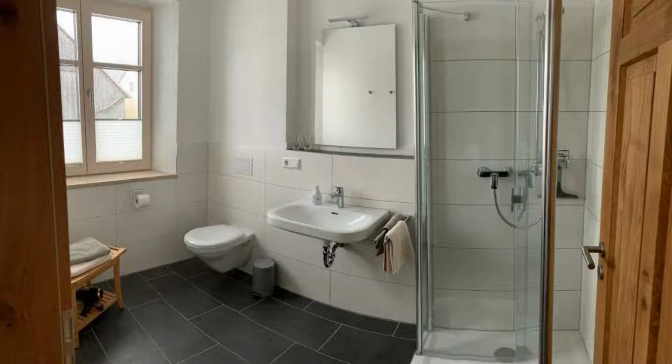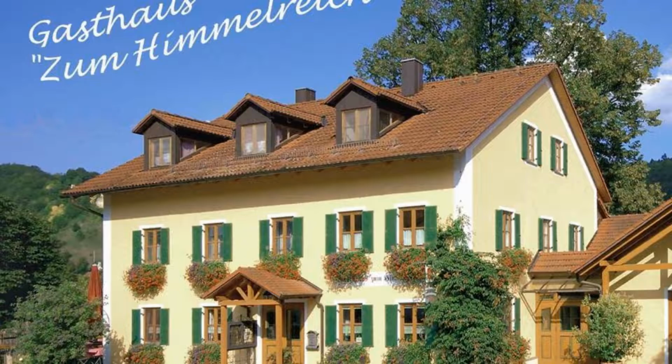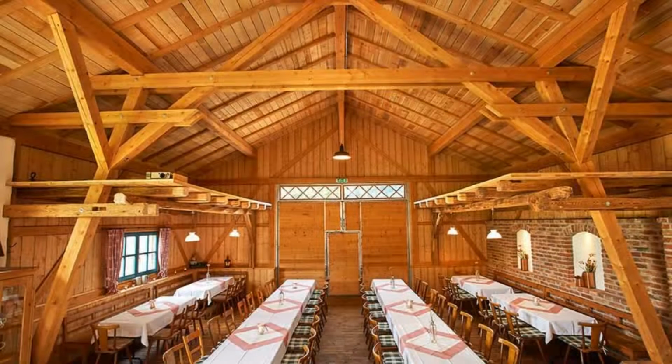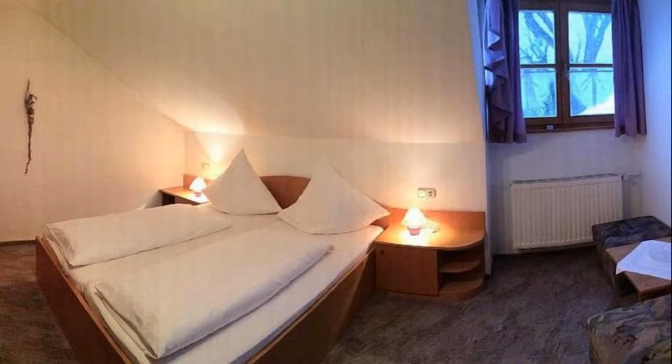Pets are not allowed in this property. There are 2 types of rooms available on booking.com. You can book online and enjoy it. The property expects major credit cards and reserves the right to temporarily hold an amount prior to arrival.